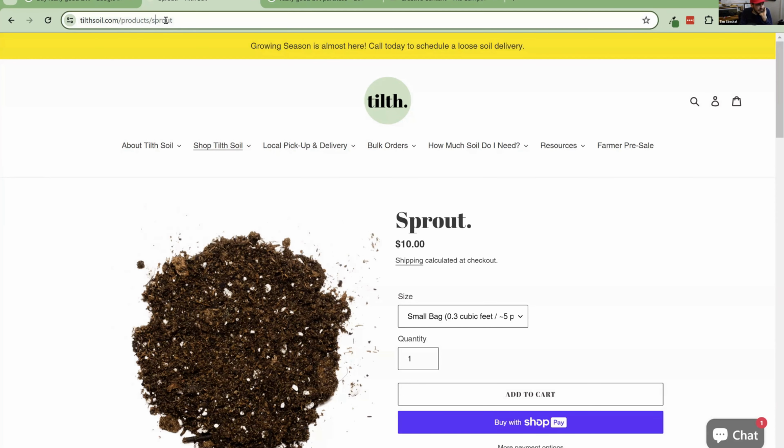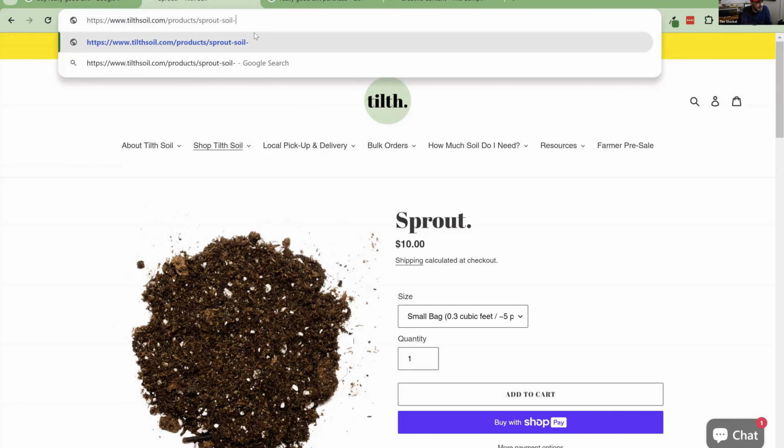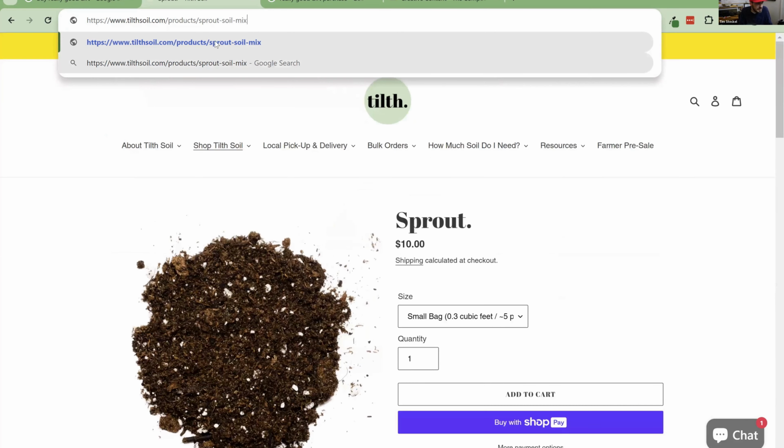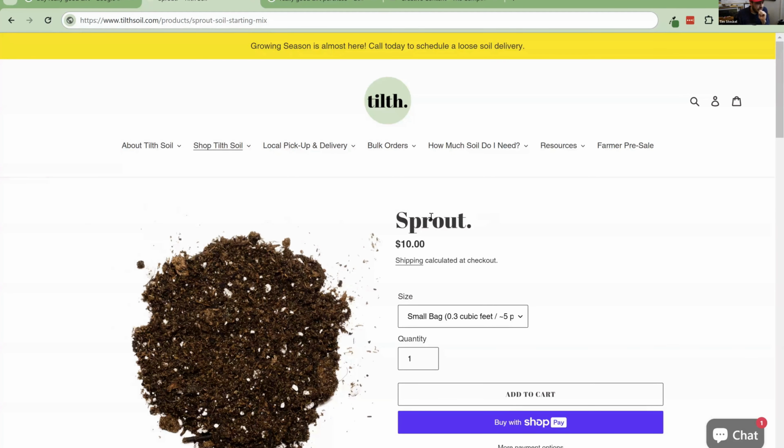Then the next thing here is called just sprout. So obviously it should be called sprout soil, at least, like sprout-soil-mix, and then maybe here it's a starting mix. So it should actually be sprout soil starting mix. And a lot of people for that particular search might be looking for a seed starting mix or something, so you might want to add the word seed in there as well, because it could be a contextual thing.